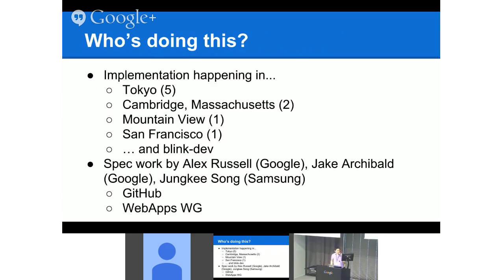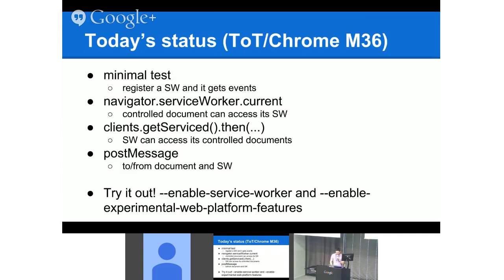There's also people in Mountain View and San Francisco. We made a conscious decision to put the majority, almost all of our discussion on BlinkDev, so everyone on BlinkDev is also able to watch how the implementation is going. Spec work is being done by many people. The main people are Alex Russell at Google, Jake Archibald at Google, Junki Song at Samsung, and all the spec work is also open on GitHub and the Web Apps Working Group, so anyone can participate in that as well. Okay, so what do we have in Blink now?